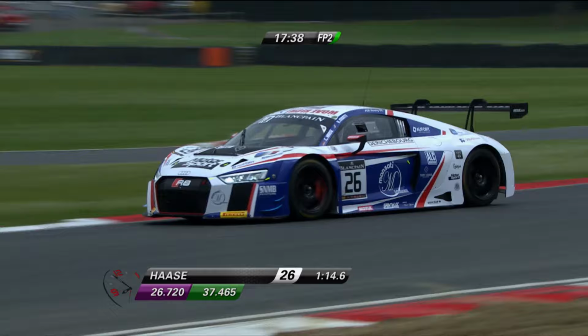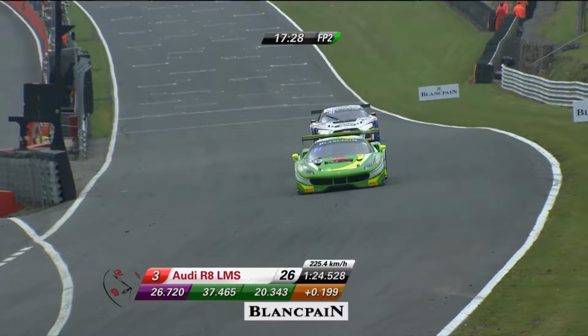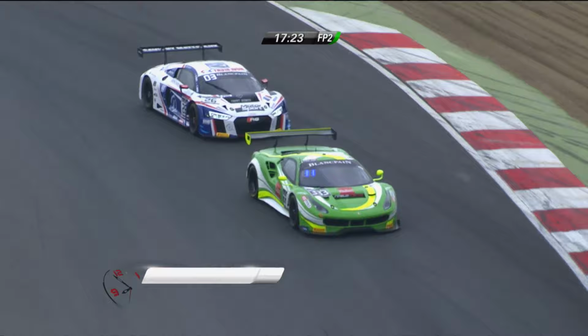Well, he's very close to the tail of the 333 Ferrari. It shouldn't affect him. Now here comes Christopher Haase. He's down at the moment, as you say, John, way down the order, in 10th place, but will he go up to third? Yes, he does. Third position for him. That was a bit of a lucky guess from me. A fifth of a second down, or 0.199.